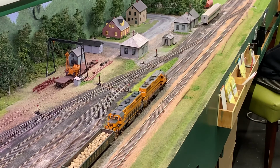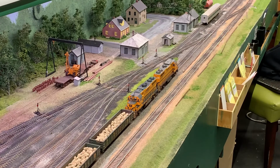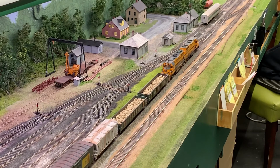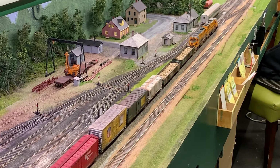Once our air pressure is up, then we will take our train and start heading towards Waterville. We wave at the agent operator as we go by the Brunswick Yard office.